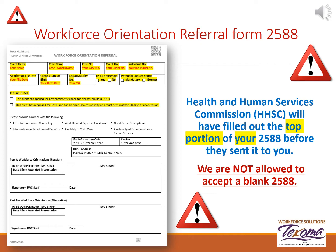Your Workforce Orientation Referral Form 2588 will look like this. Health and Human Services Commission, or HHSC, will have already filled out the top portion of your 2588 before they send it to you. We are not allowed to accept blank 2588s.